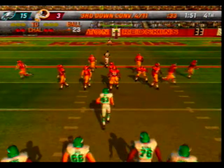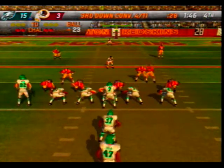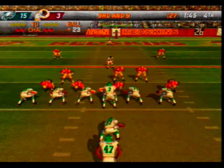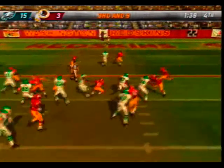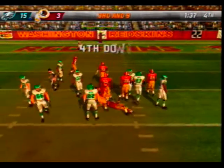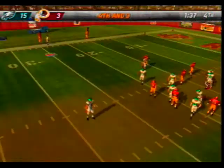The 14-yard line is where they have to go to pick up the first down. The Redskins come out in a nickel Dime package. Hand off to the tailback. Hobbs is there for the tackle at the 17-yard line.